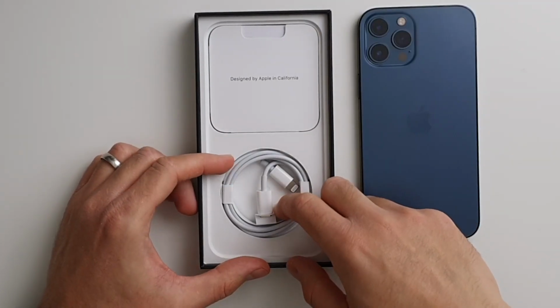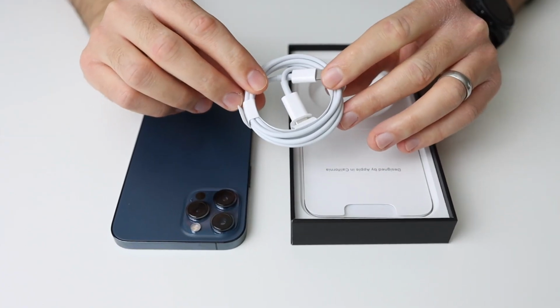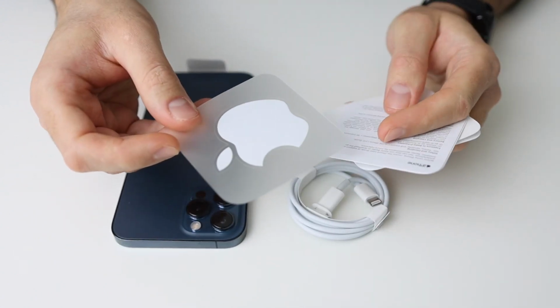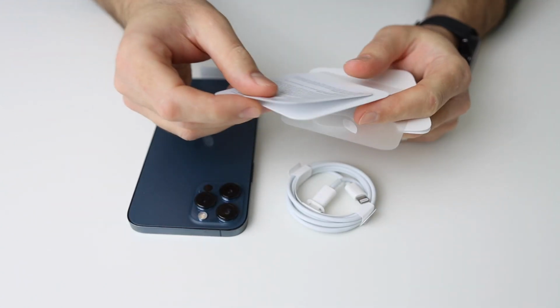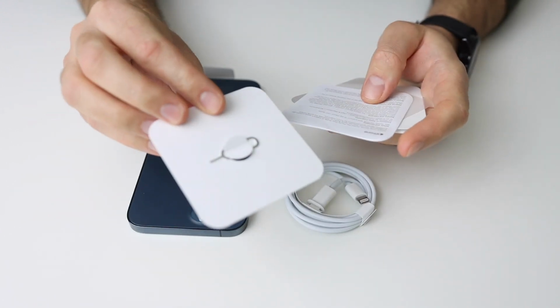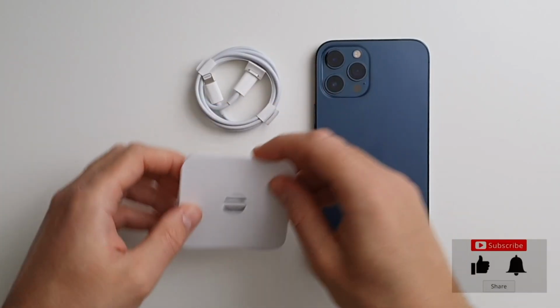Let's finish the unboxing. You also get in the box a USB-C to lightning cable. Other than that, you've got an Apple sticker. You've also got some documentation there, and finally the SIM card tool. And that's it for the unboxing, guys. That's all you get in the box.